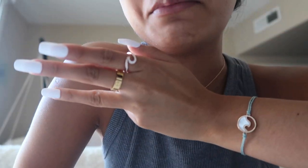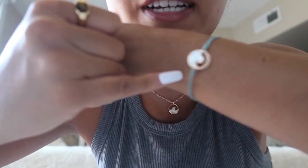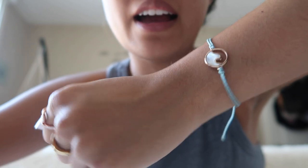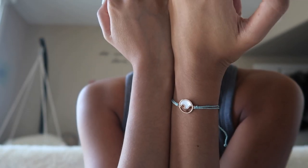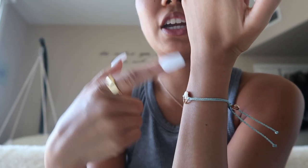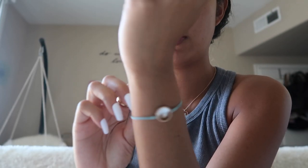All right guys, let me show you my new bling bling. So we got this bracelet here. It's just a wave bracelet, and I'm glad that this one fits me because it's hard to find bracelets that fit me because I have super tiny wrists, and this one is adjustable, which is awesome. I can also use this as an anklet if I wanted to.